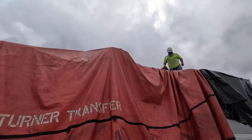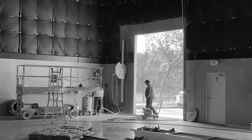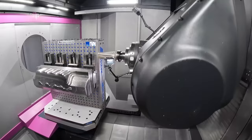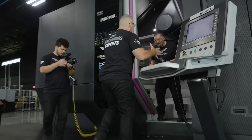We got some monster machines, new monster machines that are gonna be coming in. But check this out. Here is the original monster that we actually cut our door open for. This is the Ebarmia 100,000 pound beast machine. And inside the Ebarmia, let's go say hi to Barry. What's up, my man?